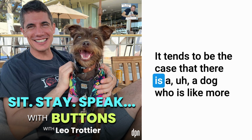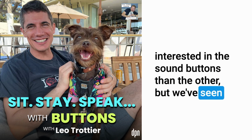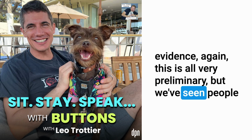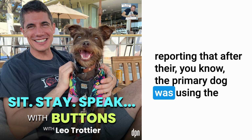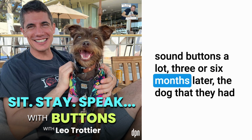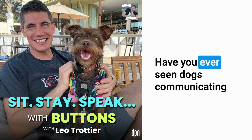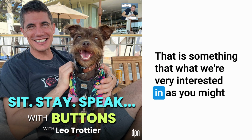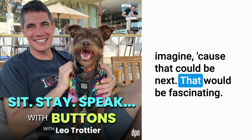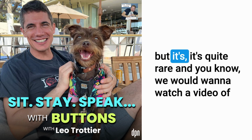It tends to be the case that there is a dog who is more interested in the sound buttons than the other. But we've seen evidence, again, this is all very preliminary, but we've seen people reporting that after the primary dog was using the sound buttons a lot, 3 or 6 months later, the dog that they had no hope for started experimenting and trying things out. Have you ever seen dogs communicating with each other using the sound buttons? That is something that we're very interested in, as you might imagine, because that would be fascinating. We have not seen it. People have said that they're communicating, but it's quite rare. And we would want to watch a video of it to see what was actually going on.